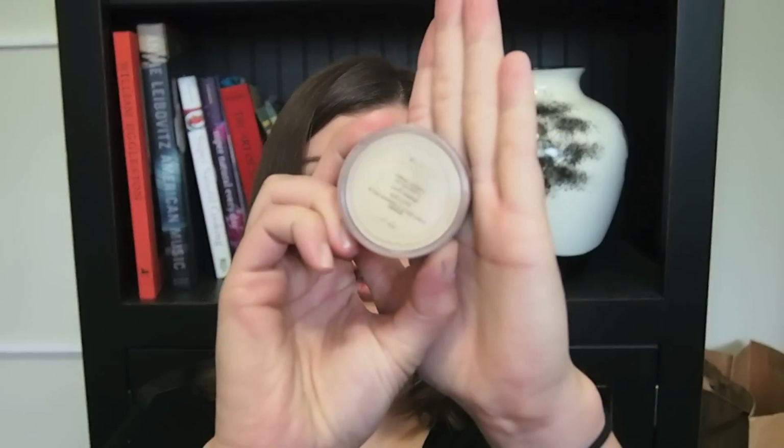Still been using my Sephora Smoothing and Brightening Concealer, which I'm trying to use up. And this is just kind of a pinky shade, and then I set that with the Bare Minerals Concealer in Well Rested, which is this kind of shade.